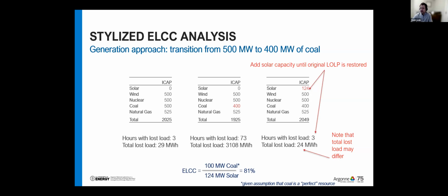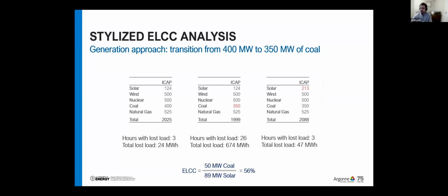Okay, so I'm going to quickly step through the process of reducing this, taking more and more coal out of your system and replacing it with solar. Here we're dropping 50 more megawatts of coal, seeing how much new solar we need. Well, this ratio is actually increasing. The amount of solar you need is increasing, and so you're getting a smaller ELCC. The incremental credit, the effective load carrying capacity of that new solar capacity, is now only 56%.